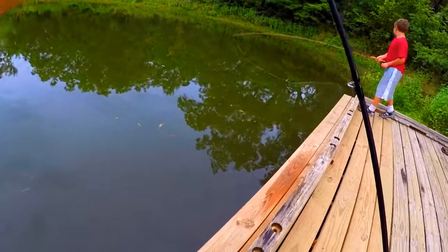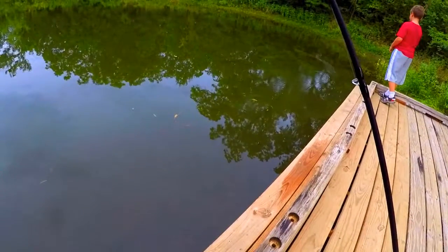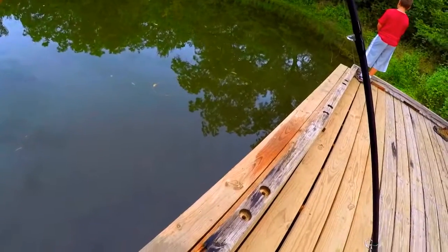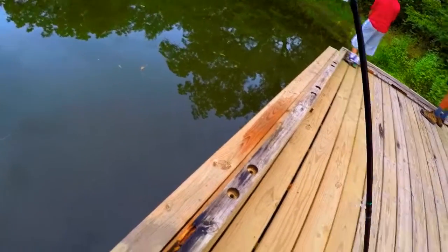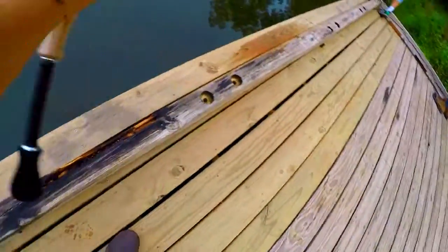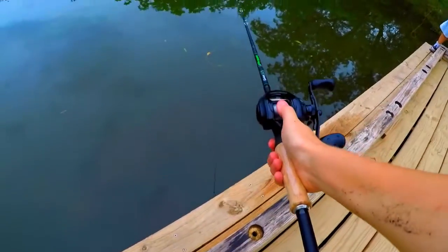First fish today on the fluke. I ripped up my hand right there. Well, number one, decent. One and a half. If we can get another one out of there.